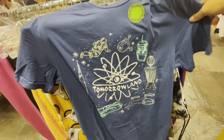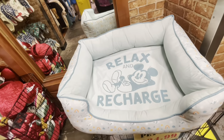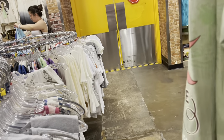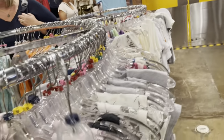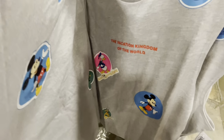Found this Tomorrowland glow-in-the-dark shirt. This one is $11.99. Got a pet bed here for $24.99. Looks comfy. I wish I can get in here and just relax. Look at this t-shirt. Ooh la la, Mademoiselle Mini from the France Pavilion at Epcot. $20.99. Just looking through the t-shirts. They have more clothing sometimes here at International. Look at that tank top. That one doesn't have a tag on it. That one is $12.99.